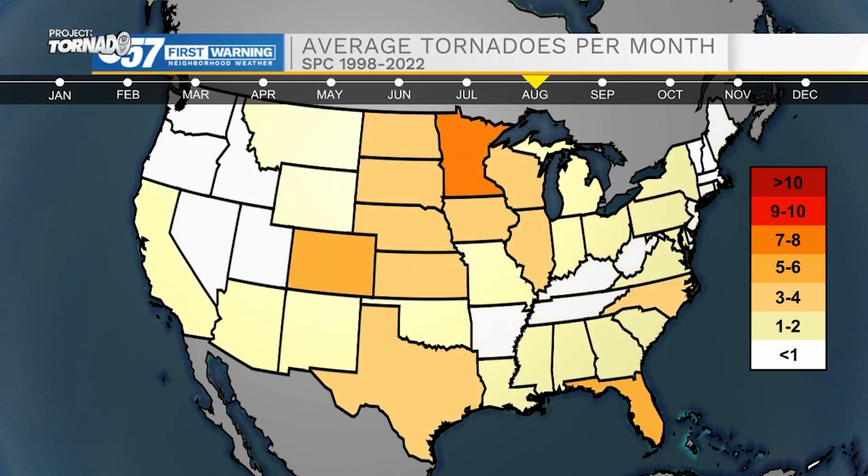You move into August, now that warmer air is starting to retreat back towards the south because we have hit our peak heating for the year. Indiana, Illinois, now starting to see only 3 to 4 tornadoes, and that warmest air going to return back to the south, closer towards the pole as we're getting ready for winter.